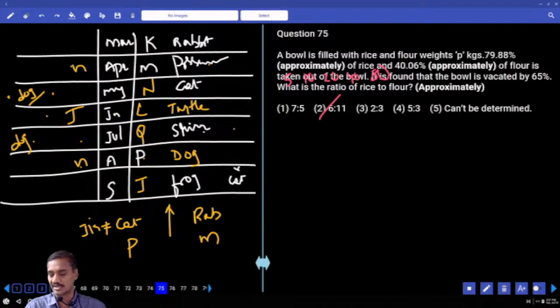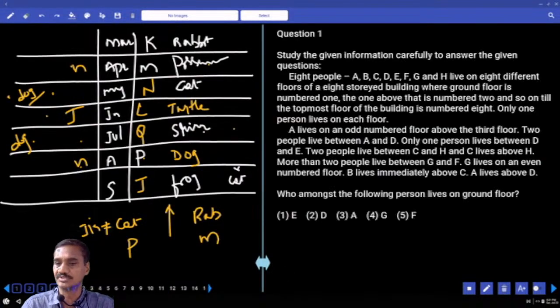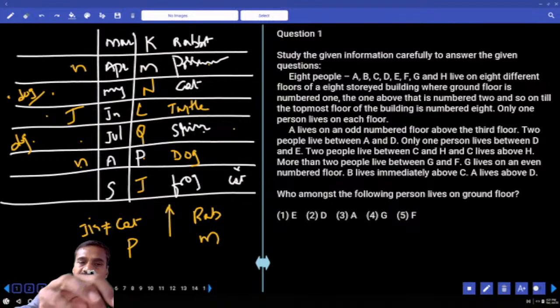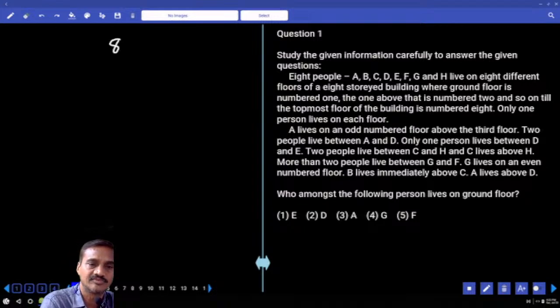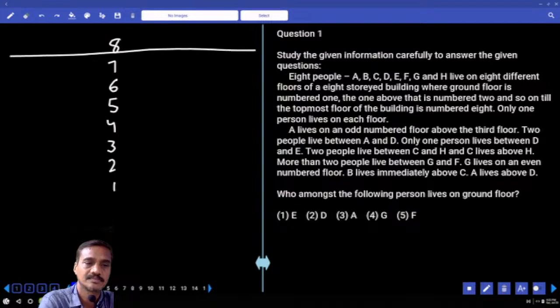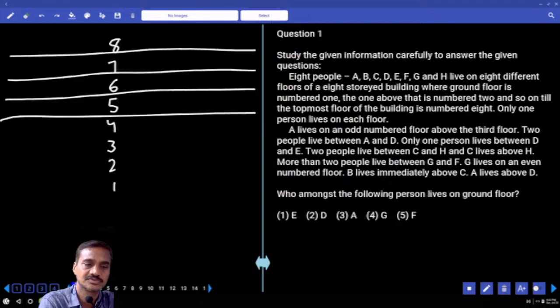And next is clerk prelim, paper number 71, question numbers 1 onwards. How many people are there? There are 8 people, A, B, C, D, E, F, G, H, living on 8 different floors of an 8-story building, where the ground floor is number 1, the floor above that is number 2, and so on till the topmost floor is number 8. Altogether there are 8 floors: 8, 7, 6, 5, 4, 3, 2 and 1. The 8 persons are staying on these 8 different floors.